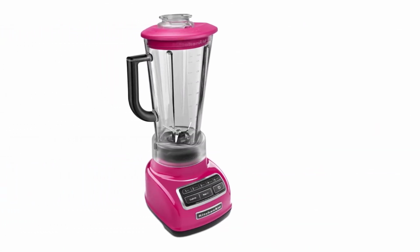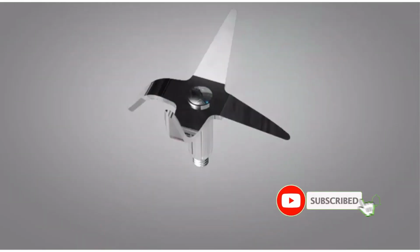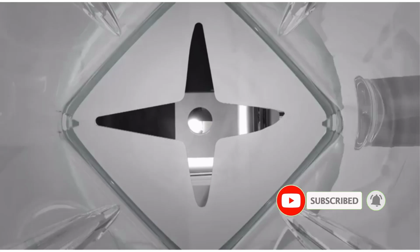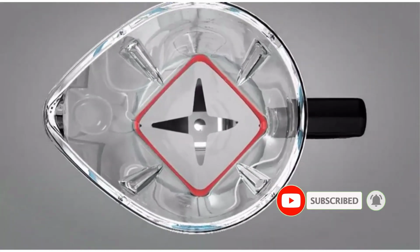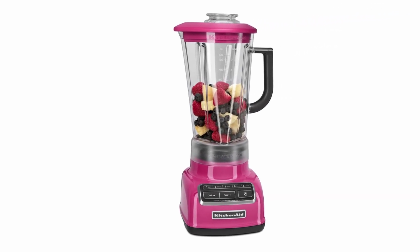Pros. Powerful motor to crush foods. Super quick and fast blending. Durable. Strong stainless steel blades. Ideal for both frozen or fresh foods. Versatile. Cons. The motor can give off smoke. Blender can pause during processing. Plastic gear can wear down. Poor return policy. Heavy and large size.